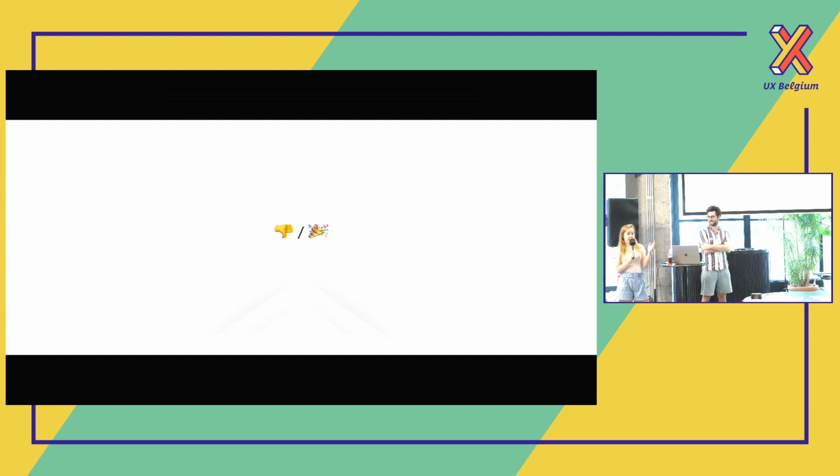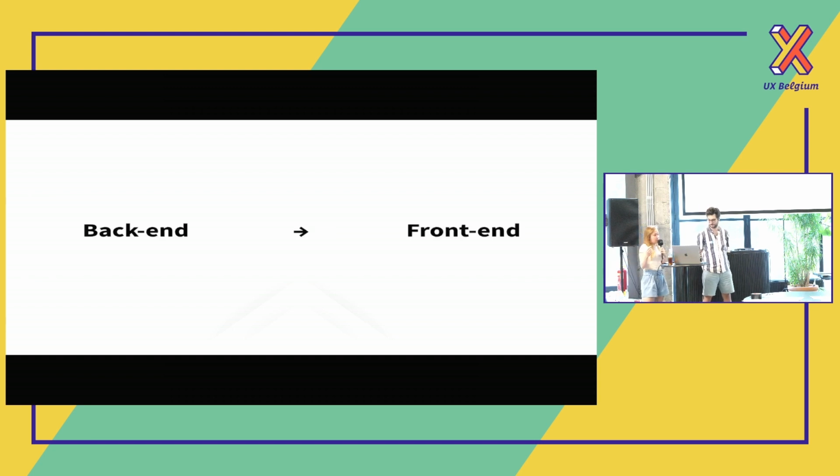If your backend is set up very poorly, then the right content is not going to show. It's going to be a weird title. Your images are not going to show. It's going to be a Frankenstein's design. So it's really important to have a good backend.